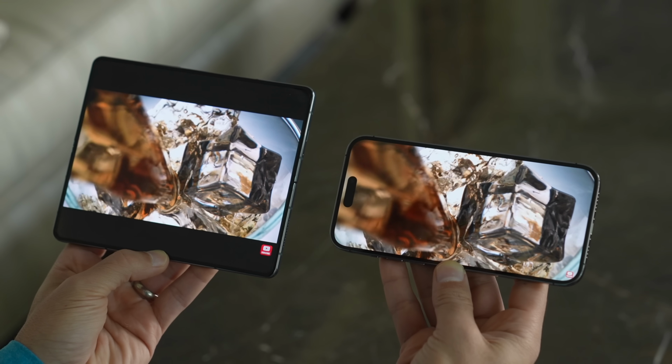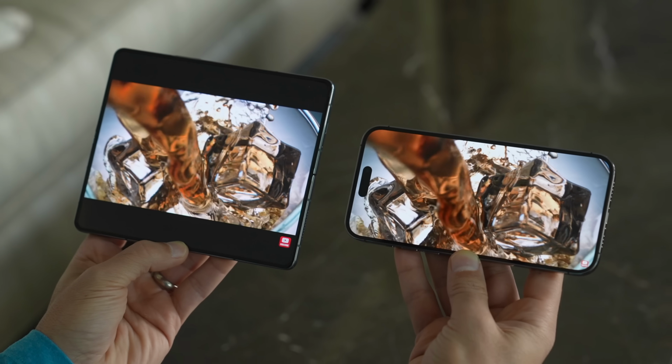We are getting a more uninterrupted view with the Z Fold 4 because of the under display camera, which is not completely invisible if you look for it, but it truly fades away when you're actually using the phone.